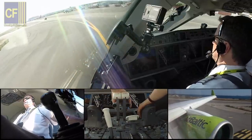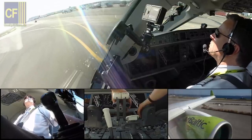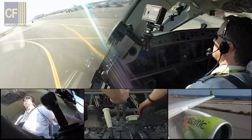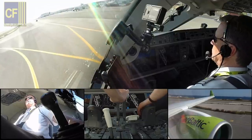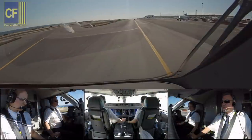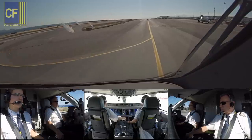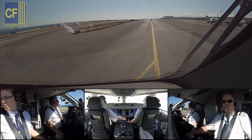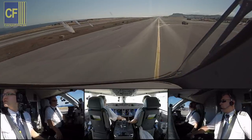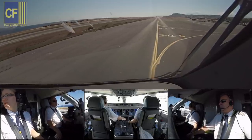Air 700, wind 300 degrees, 12 knots, runway 27, clear for takeoff. We are taking off runway 27, Air 700. Air 700, contact the Clone Radar on 123.975. Bye bye. 123.975. Thank you.